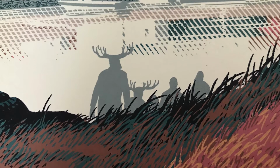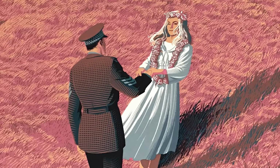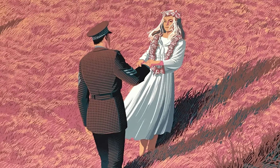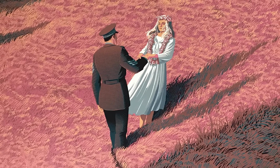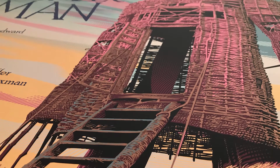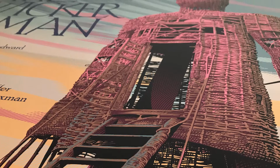And see, the locals are coming to greet us. Is that a folk dance they're doing? How quaint. So nice to see they've kept up the old traditions. And the large figure? No doubt a proud example of their indigenous arts and crafts.